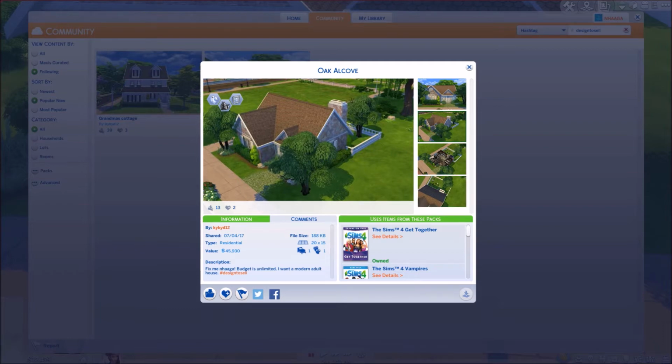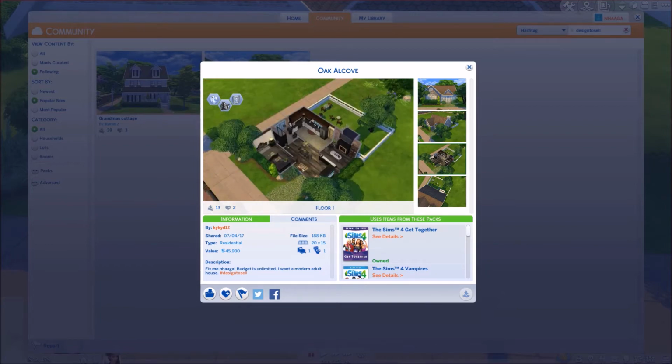Right now, as you can kind of see, and I'll do a tour, it's pretty old-fashioned looking. It kind of looks like they started updating the kitchen a little bit. It looks like they painted the cabinets white, which does fit in with the modern thing they're looking for. And they said adult house, so I'm assuming they don't want any kids' bedrooms, which probably makes sense since there's only one bedroom anyways. And budget is unlimited. They must be freaking rich, so I'm not gonna worry about putting a budget in.